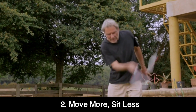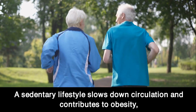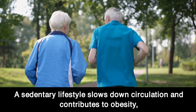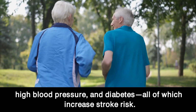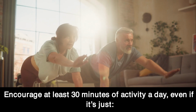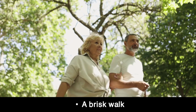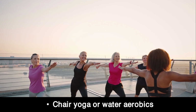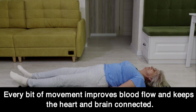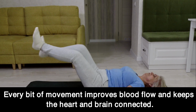2. Move more, sit less. A sedentary lifestyle slows down circulation and contributes to obesity, high blood pressure, and diabetes, all of which increase stroke risk. Encourage at least 30 minutes of activity a day, even if it's just a brisk walk, light stretching, chair yoga, or water aerobics. Every bit of movement improves blood flow and keeps the heart and brain connected.